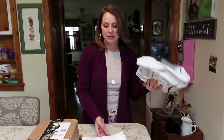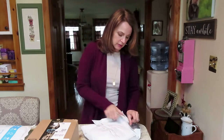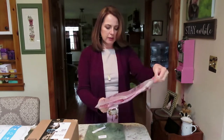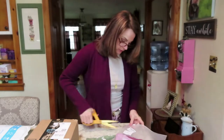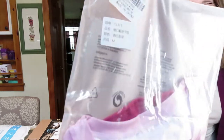I'm gonna open the clothing items. Like I said, it's three shirts. And these are a couple of t-shirts. So I got one, looks kind of cool. It's sort of an ombre, and one is just a basic tee. So I'm going to put my glasses on so we can see. And as I suspected, these clothing items are made in China.